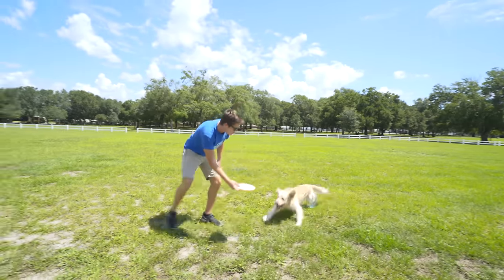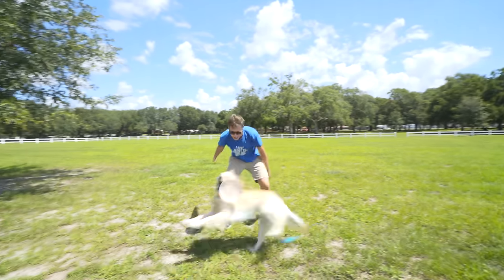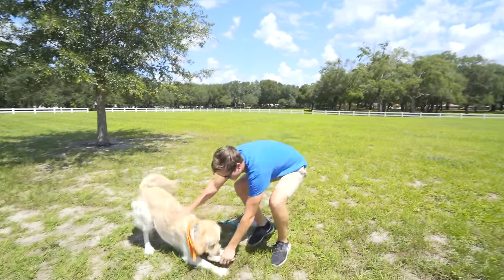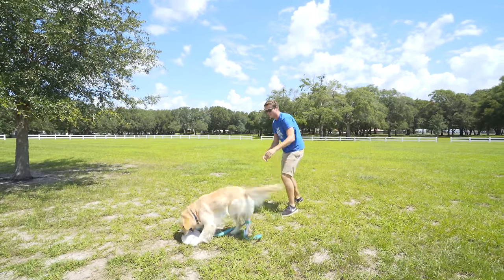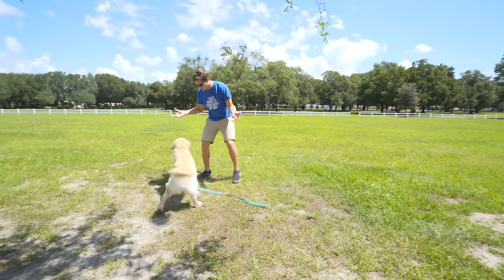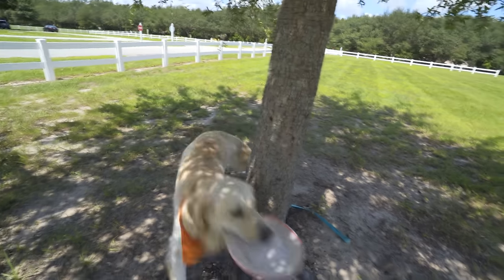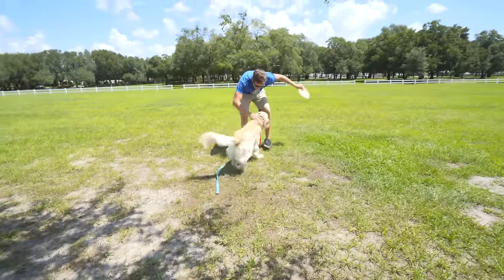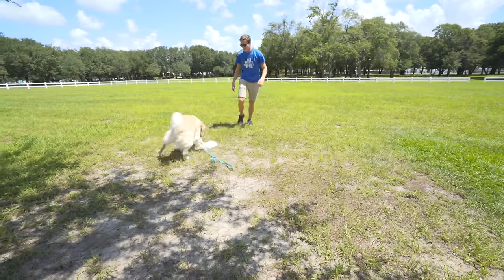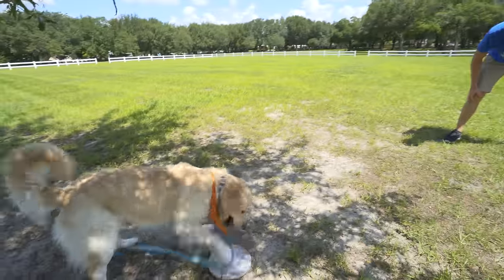Come on, good boy, come here. Oh, good try. Come on. Oh, almost. That was a bad throw. Oh, you can't catch it with your hands, dude. What are you doing? Cooper, come here. Come on, good boy. Oh, come on, Cooper. Cooper, come here.